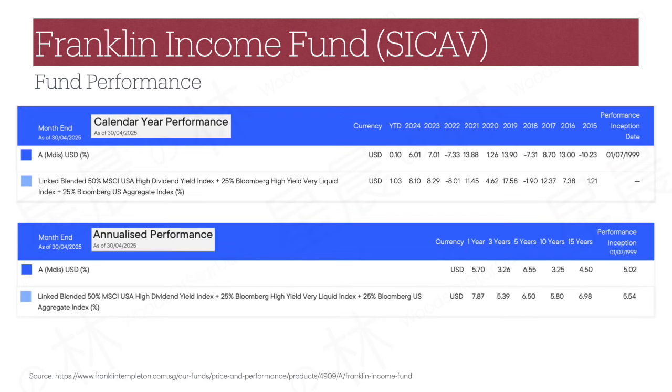Franklin Templeton's product web pages contain quite comprehensive information for investors. As seen, we can easily obtain Franklin Income Fund's performance data for the past 10 calendar years and also annualized returns across periods. Starting off with calendar years, the fund has outperformed the benchmark only 4 out of the past 10 calendar years. On annualized periods, the fund has outperformed the benchmark only for the 5-year period. So far, this looks pretty disappointing.